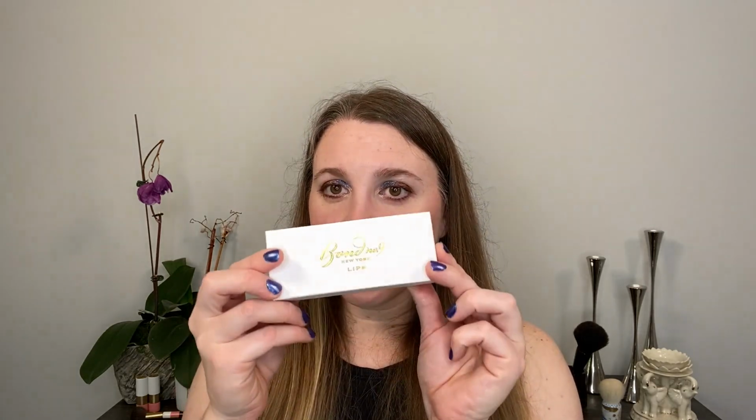Another item I purchased, Bond number 9 lipstick. So I have not tried these yet, but I actually picked up, this was during the Saks sale. So this is the refill. This is in the shade Highline, which was a shade that I really wanted to try. And Bond number 9 is a fragrance company.